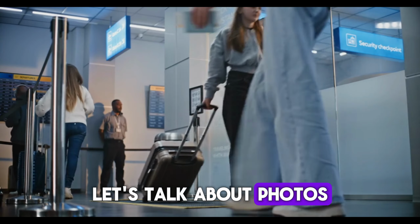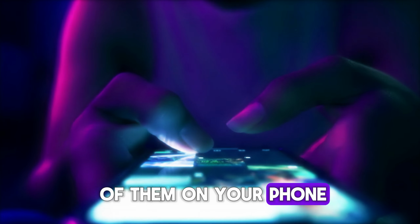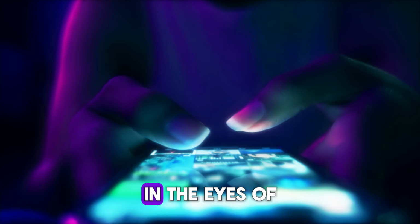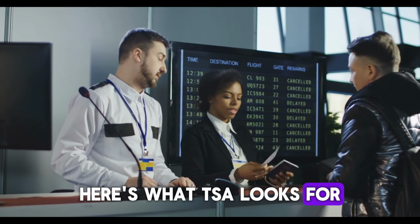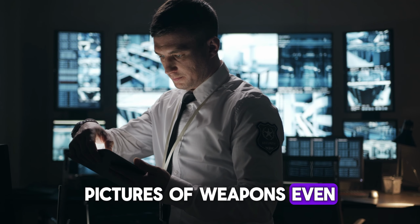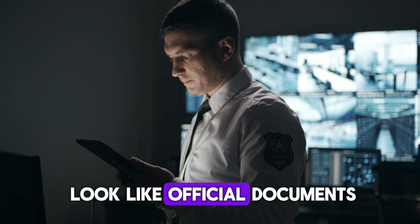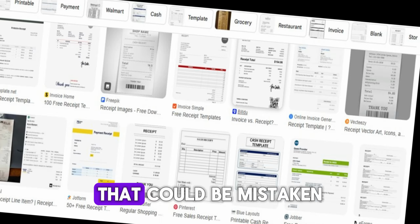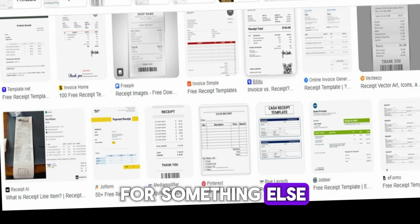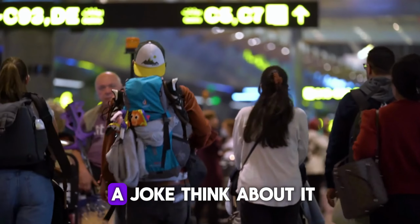Let's talk about photos and videos. You probably have hundreds of them on your phone, but not all of them are innocent in the eyes of airport security. Here's what TSA looks for. Pictures of weapons, even if they're just for fun or memes. Images that look like official documents, IDs, badges, or even receipts that could be mistaken for something else. Anything that could be interpreted as a threat, even if it's just a joke.